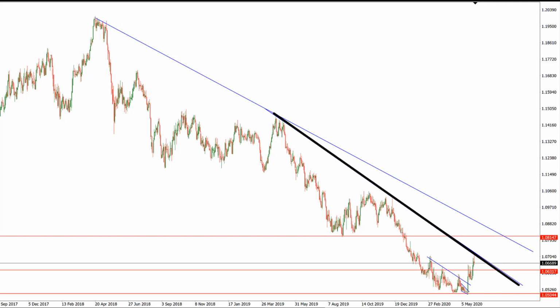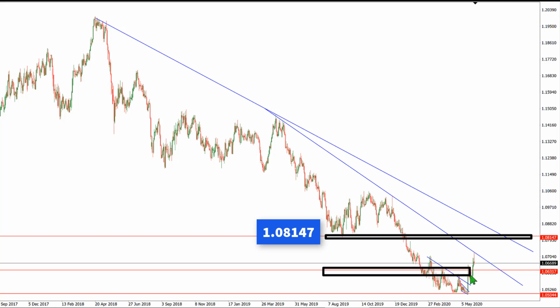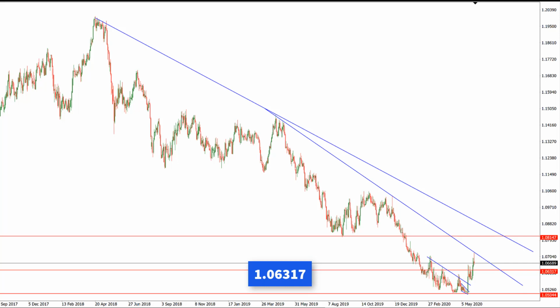This dynamic resistance actually rejected price at this zone right here, and then at this zone right here, and now it has high probability to reject price at this zone right here. And then take note of our key level structure, which acts at this zone right here, a key level structure right here, and a key level structure right here. So I'm gonna zoom in now on this currency pair.